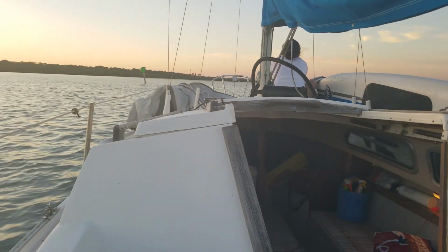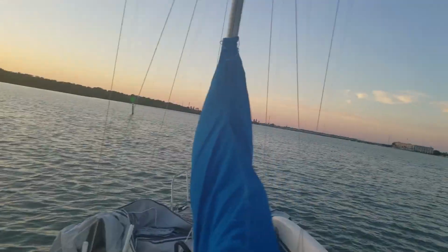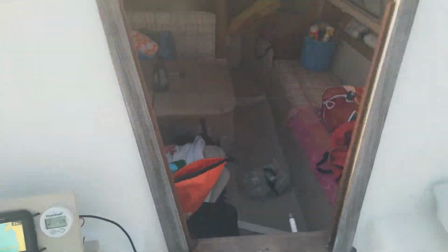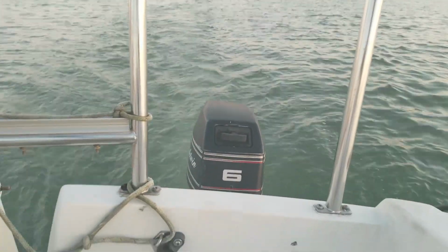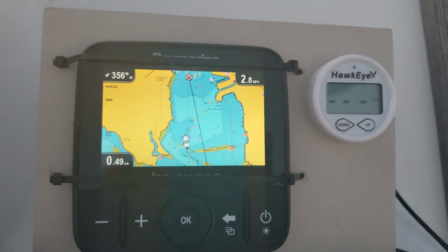Susie is blowing up the inflatable up there. We're going into our anchorage.